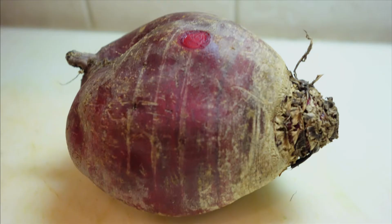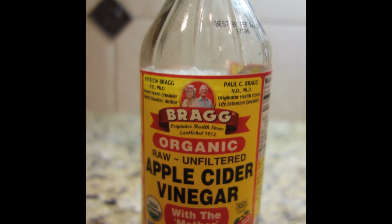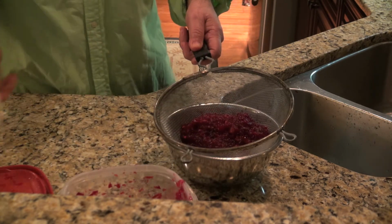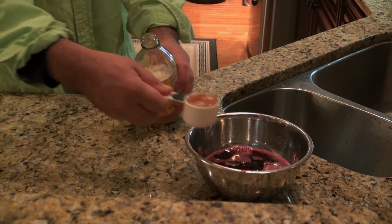So onward to the hot pink cocktail. And the ingredients include the following: 2 stalks of celery, 1 medium beet, fresh horseradish, 1 cup of granulated sugar, 1/4 teaspoon of salt, 1/4 cup of apple cider vinegar, 2 ounces of gin, 3 ounces of seltzer. And the preparation includes the following: first, make the beet, celery, and horseradish shrub syrup to help dissolve the sugar. Strain the mixture through a fine mesh sieve, pressing the solids to extract as much of the syrup as possible, and add the vinegar to the syrup.